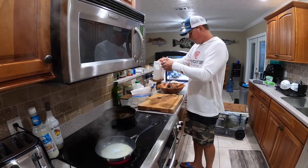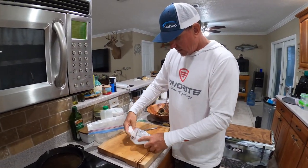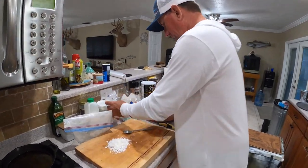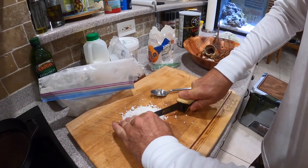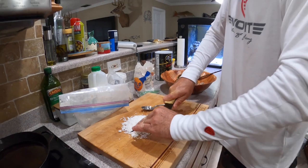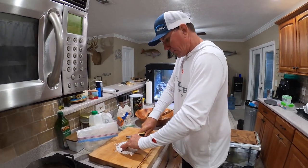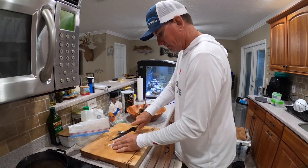All right, so next step, we've got grated coconut, just like that. Now, if I had time, I would put it in a blender and cut it up even more, because you want it small. You want it about the same size as the panko that I'm gonna mix it with. But this will still work just as fine.